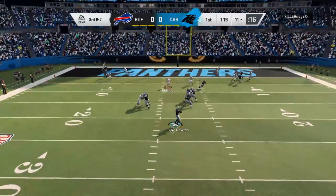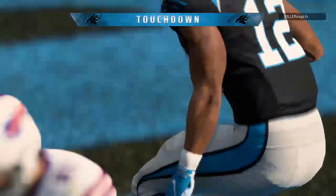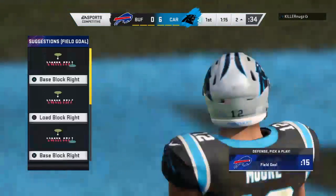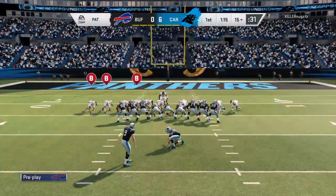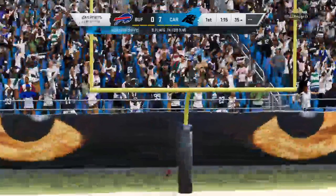The shotgun snap for Newton. Flushed out right. And that will be caught by Moore. He's got a Panthers touchdown. An 11-yard touchdown. And the Panthers take it right down and score on the opening drive. And the QB rating right now is sky high. 4 for 4 on that opening drive, and it ends with a touchdown pass.